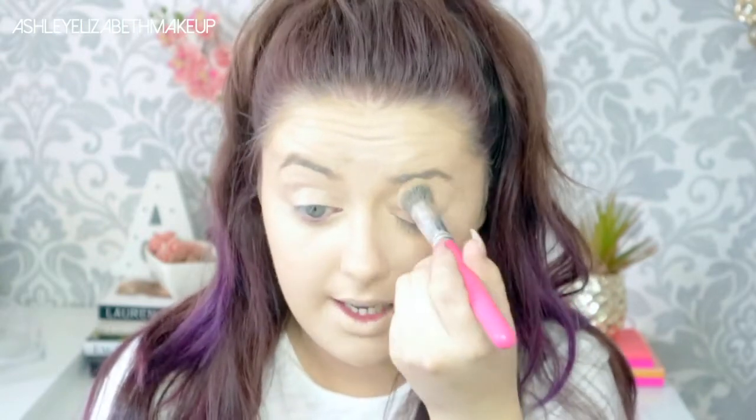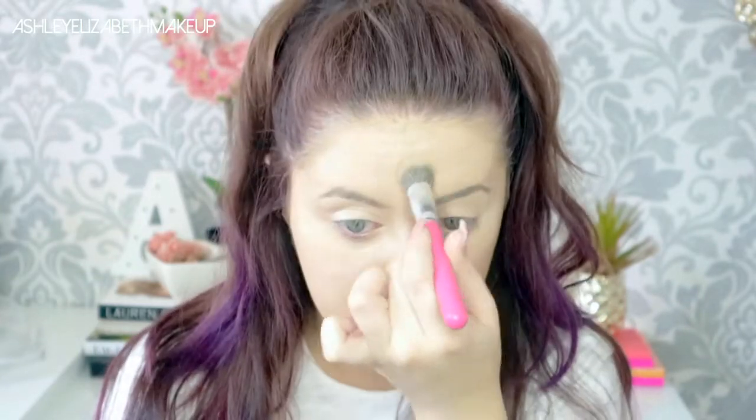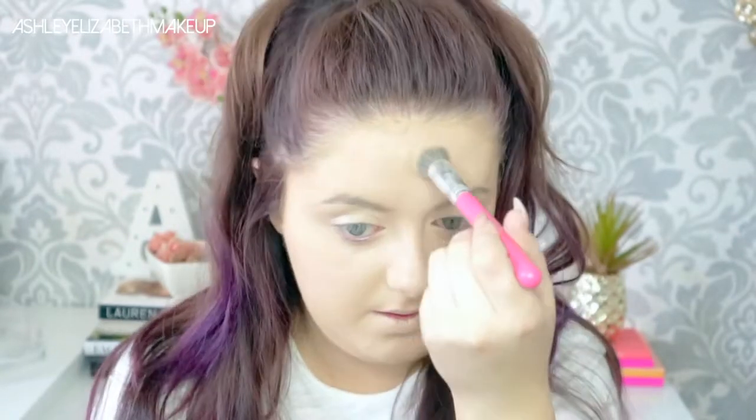So I have to powder my eyelids, otherwise they get really creasy. Really focusing around the nose where all the larger pores are, and that's where I tend to get the most oily as well, sort of this area. And I also do between the eyebrows.